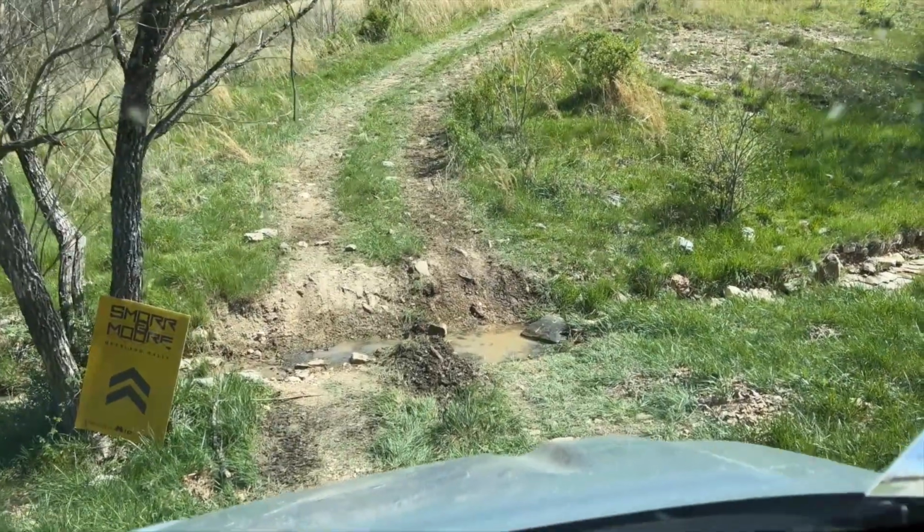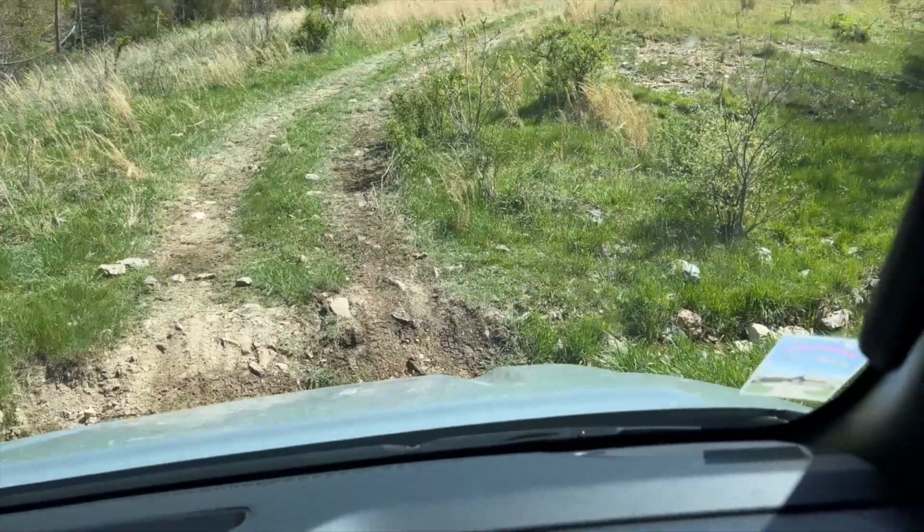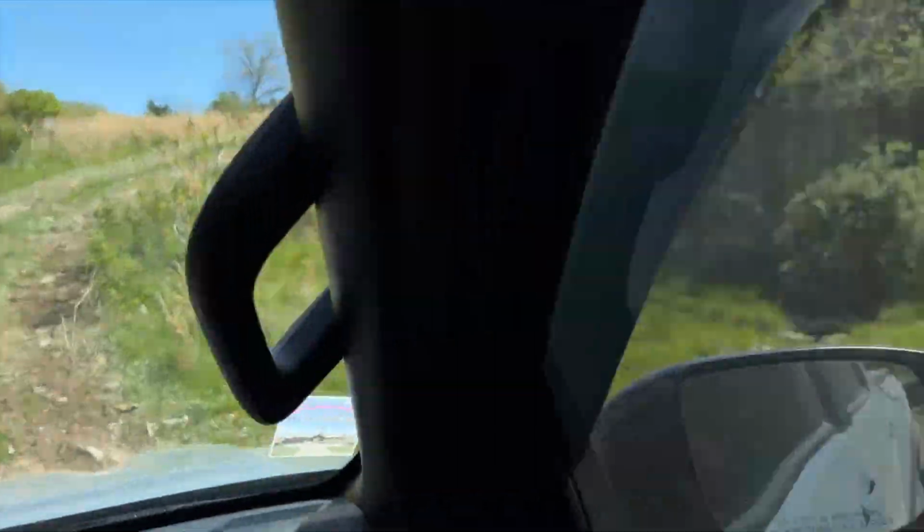Degrees. Holy shit. Oh. So, we're at 19 degrees. We're pretty much facing the ground.